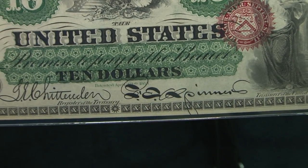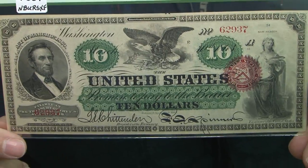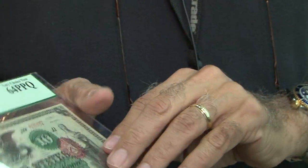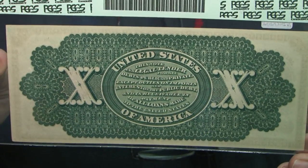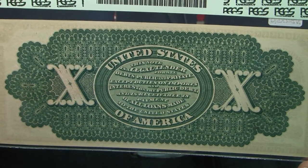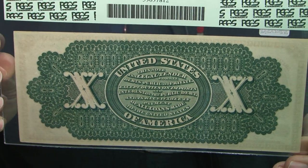The front is very similar to the demand notes that were issued to help finance the Civil War in 1861, and that's how the original greenback came about. And the back, it's basically all green. Well, as you can see, this is green. The other one is a little bit different in green. But this is a pretty cool note, and it's one of the most popular notes that we sell.